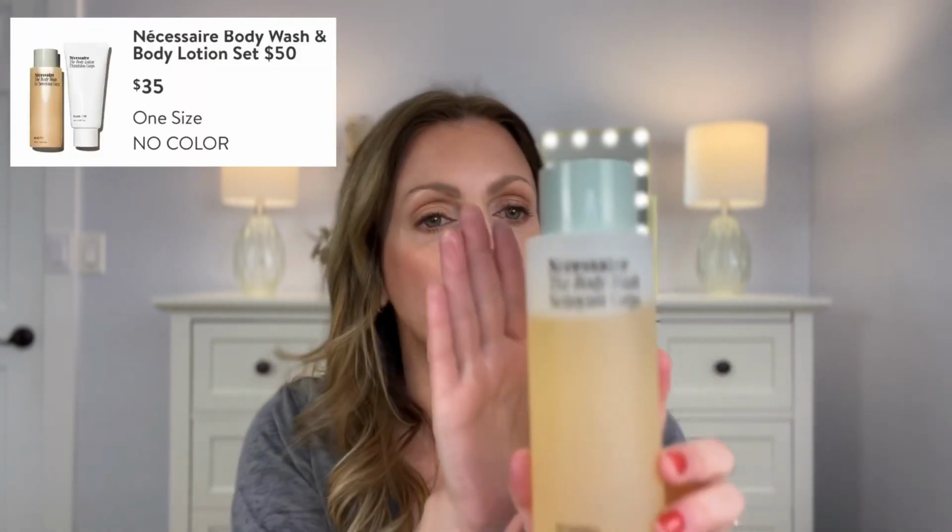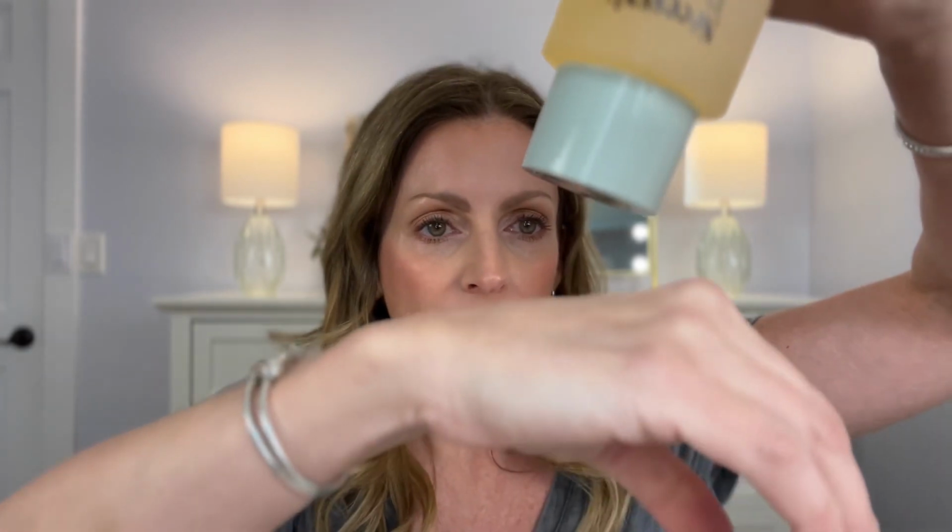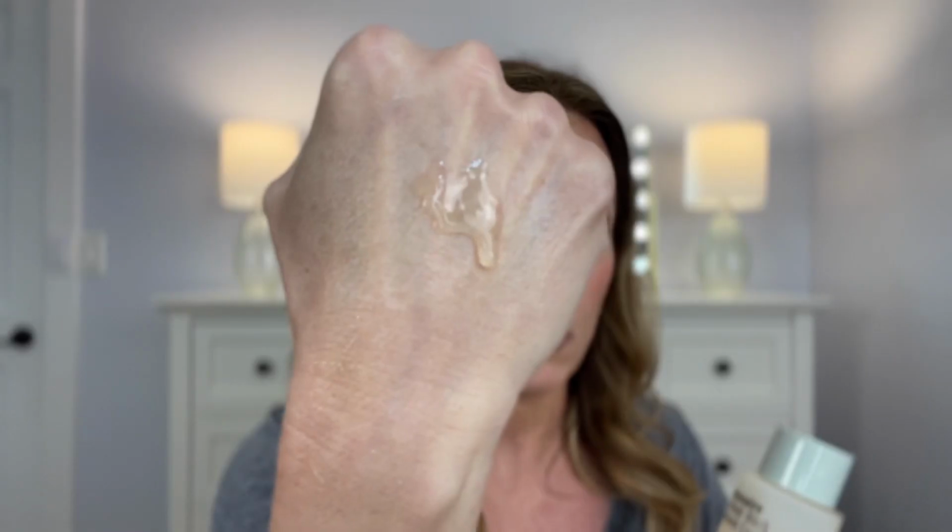Another fail is another body wash. I had purchased this in the Nordstrom anniversary sale, I think last year. I think it was one of my first videos that I did. It was a set of a cream and a body wash from NECESSAIRE. It has a eucalyptus smell. It seems like it's really nice and creamy. I mean, you can see that. The smell is very nice. It definitely gives you kind of that spa experience when you're showering.